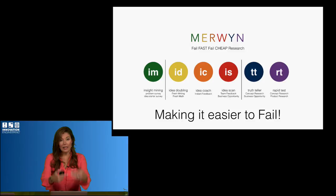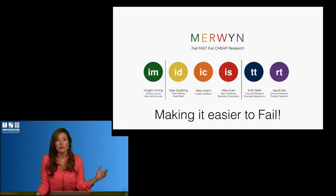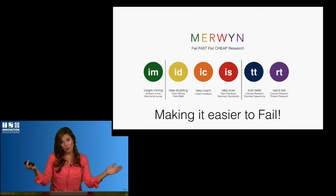Now, I'm not here to tell you about the research tools, but I am here to tell you about the learning that we got on two ends of the spectrum that can help you when you're thinking about fail fast, fail cheap. And that is at the front and at the back.